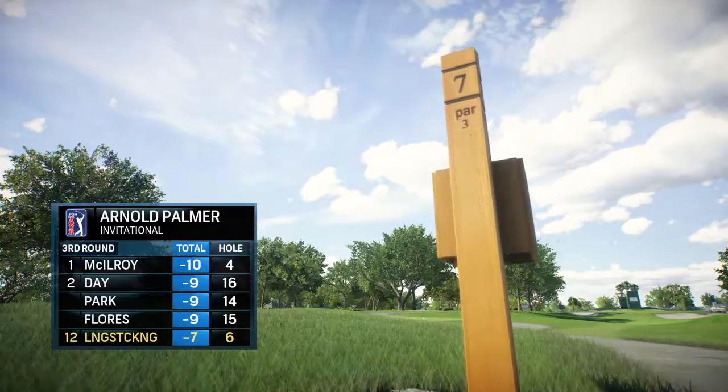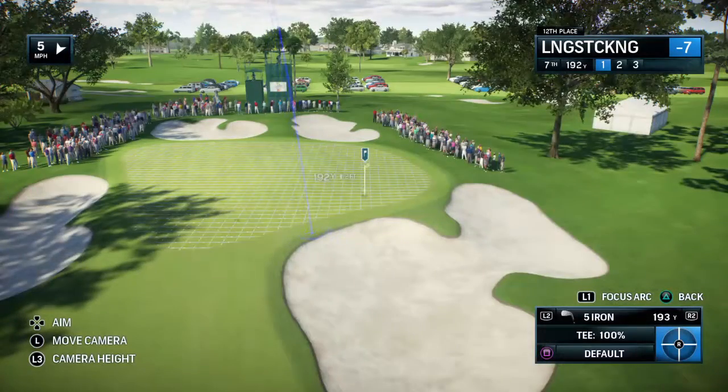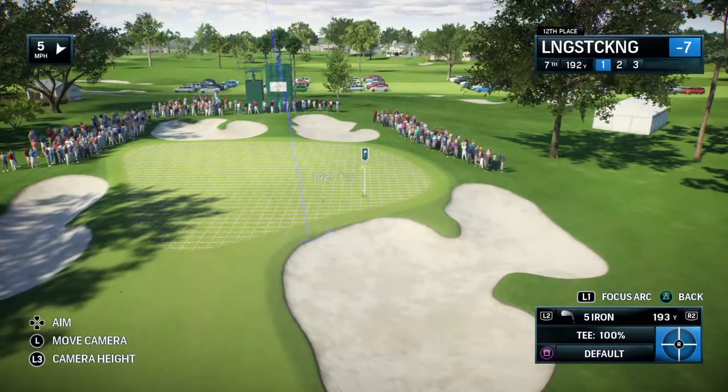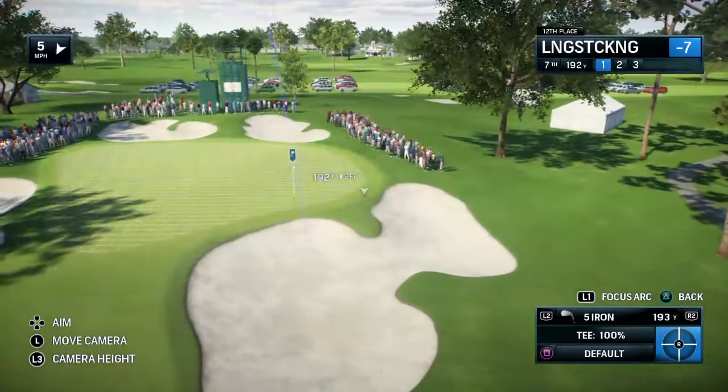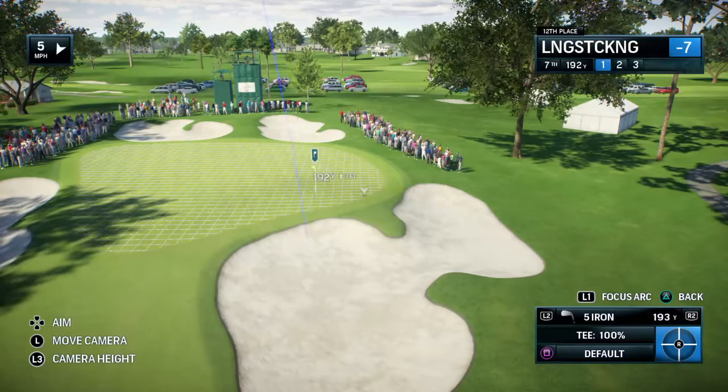Well, after that beast of a par 5 with all the water, take a sigh of relief and you come to the par 3 7th. It still takes a good tee shot here, though, Rich. Narrow entry, green's 30 yards deep. You still really got to focus on hitting a good shot here.